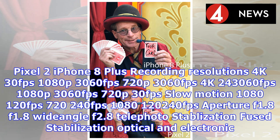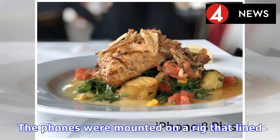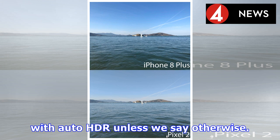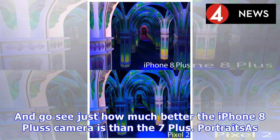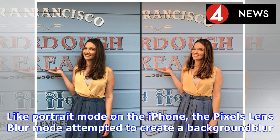Pixel 2 versus iPhone 8 Plus. Recording resolutions: 4K at 30fps, 1080p at 30 or 60fps, 720p at 30 or 60fps. Slow motion: 1080p at 120fps, 720p at 240fps. Aperture: f1.8 on both, with the iPhone's telephoto at f2.8. Stabilization: the Pixel uses fused optical and electronic stabilization, while the iPhone uses optical image stabilization on the wide angle only. Front camera resolution: 8 megapixels versus 7 megapixels. Front camera aperture: f2.4 versus f2.2.